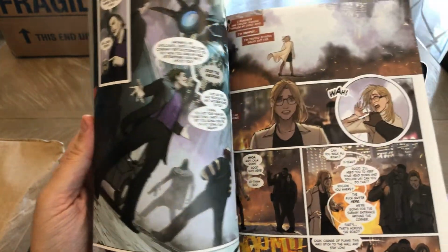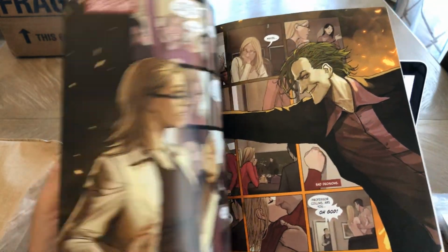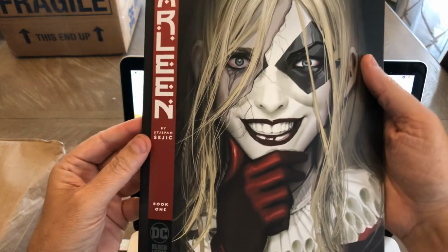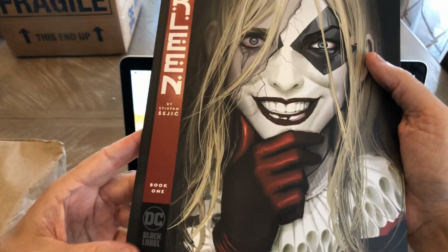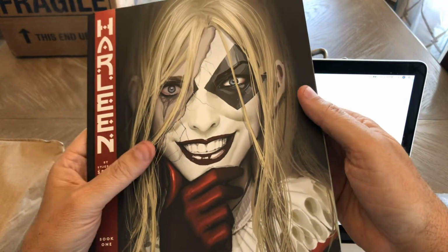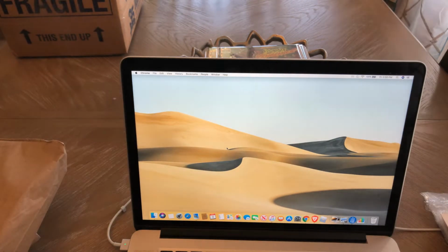Stefan Sejic has done an outstanding job. I love the artwork. I can't wait to read this. Just looks really high quality book. DC, I tell you, they're Black Label books. Super, super high quality, great books. I don't think you'll see Marvel do a nice quality book like that, and really nice card stock. Yeah, they're just awesome. So looking forward to reading that. That looks really, really nice.